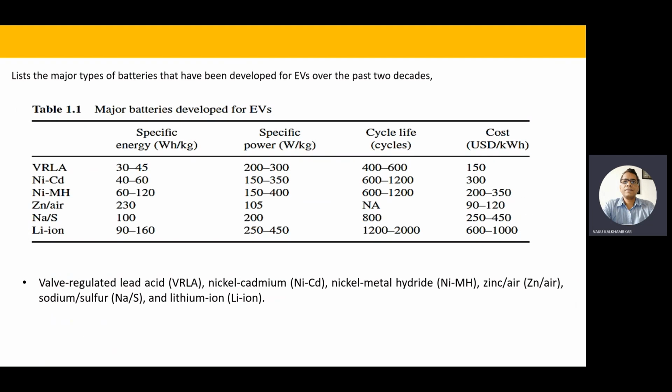This is the list of major types of batteries that have been developed for electric vehicles over the past few decades. These batteries, that is VRLA, nickel cadmium, nickel metal hydride, zinc air, sodium sulfur, and lithium ion, are compared on the basis of specific energy in watt hour per kg, specific power in watts per kg, life in number of cycles, and cost. This is a relative comparison of these six types of batteries. Among them, we can see the lithium ion battery stands the best: its cost is lesser, life is significantly good, specific power is comparatively good, and specific energy is good considering the other factors.